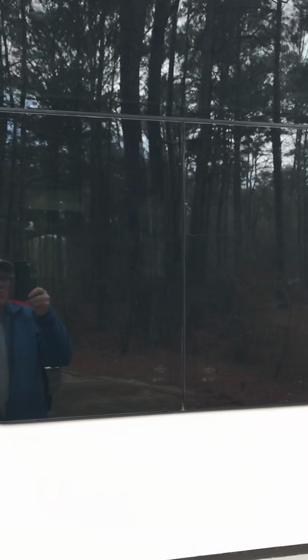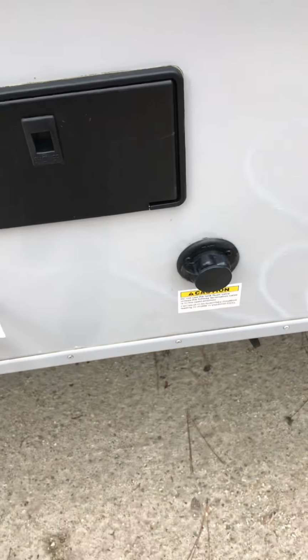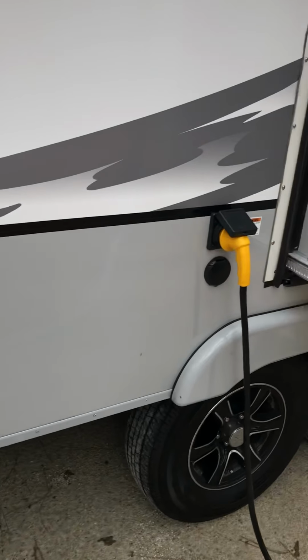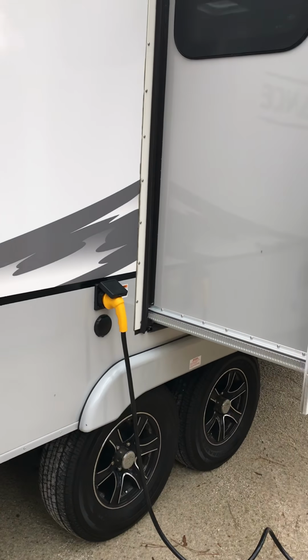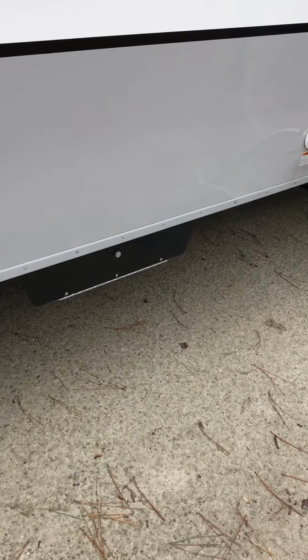Again, nice windows, and that's where the water hooks up to the campsite. And you also have an outside shower. It has a black tank flush that you can hook up to and flush your tanks out. That's where the power hooks in, and of course it's got a slide. One good thing, or kind of neat thing, is they gave this new little storage area here, which doesn't provide a lot, but I've got a few tools in there.